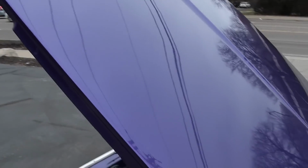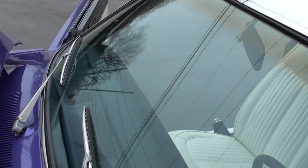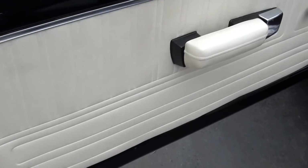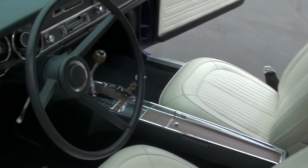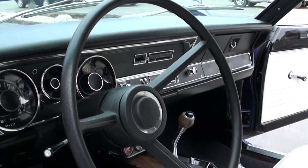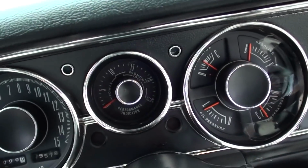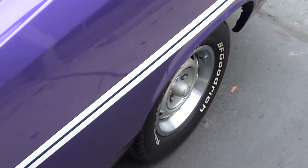Good looking car. Dash in there looks good. Mirror's nice. Pretty paint on the car. Again, factory white vinyl interior. Bucket seats, console. It's got the factory gauge dash in it. Dash is very nice. Showing 19,578. I'm going to assume that's flipped over. It's got the factory vacuum indicator in it. It's got an aftermarket radio mounted underneath the dash with some gauges. And the owner's manual's in the glove box.